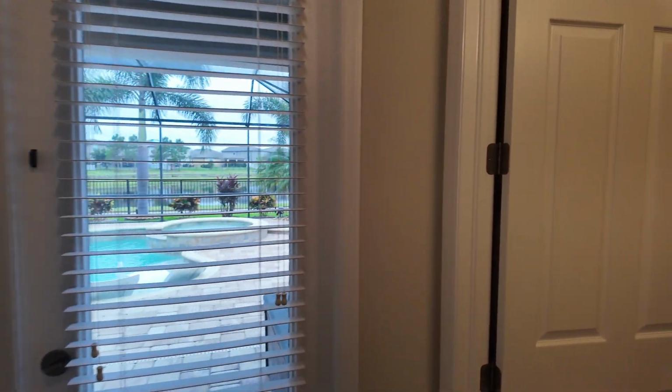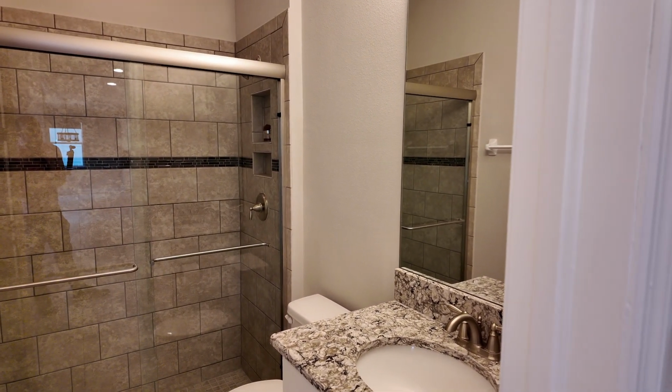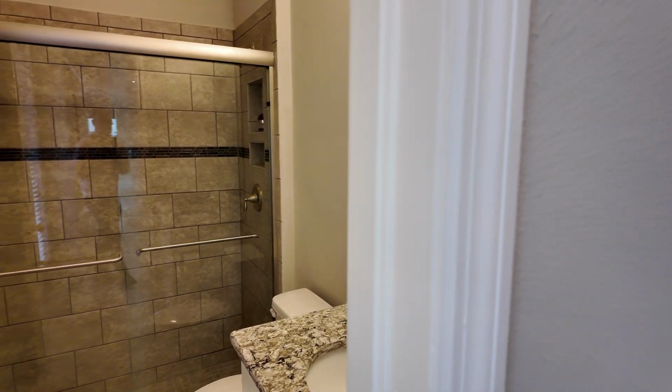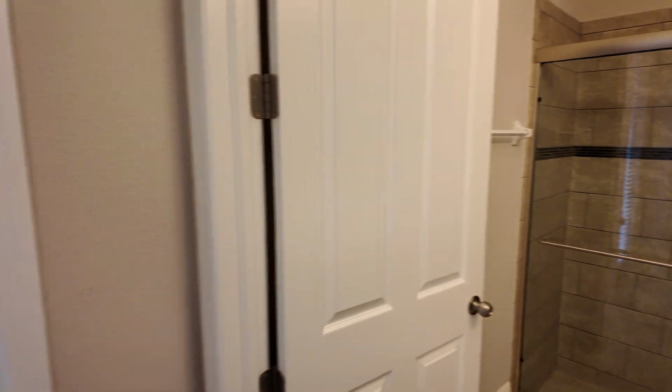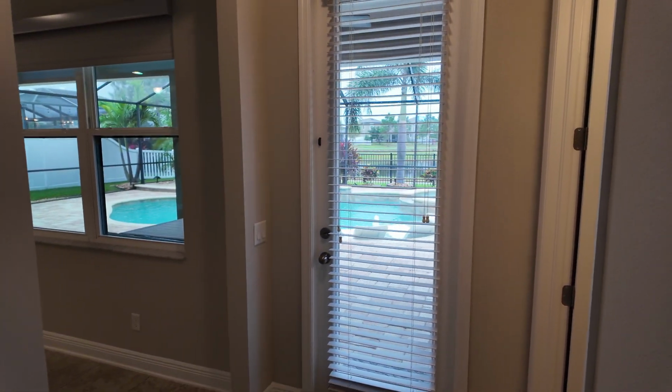And of course, this is the third bathroom here, which is a full walk-in shower, and which we very rarely use that shower, to be honest. And then you've got the same quartz countertops as you've got in the kitchen and throughout the home. Pool bath door here as well. So this was an awesome feature.